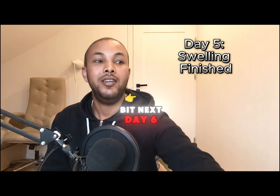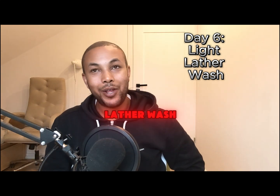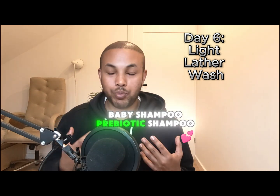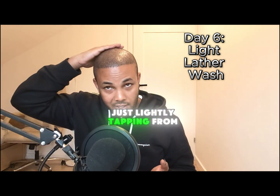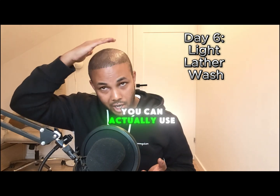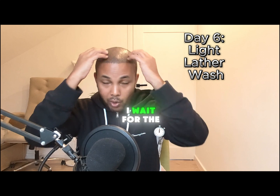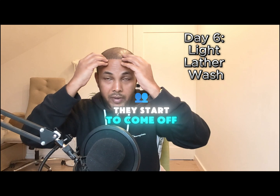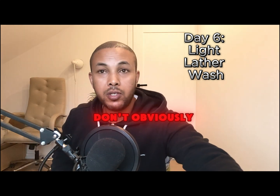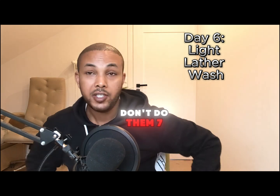Next, day 6, light lather wash with baby shampoo. Pre-biotic shampoo as usual. But this time, instead of just lightly tapping from the back, you can actually use a little bit more force. What I do is I wait for the scabs to get really moist after about an hour, and I just rub it, and they start to come off at this point. Same old don'ts, obviously. There's many of them. Don't do them.